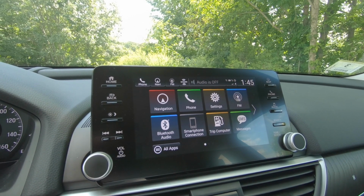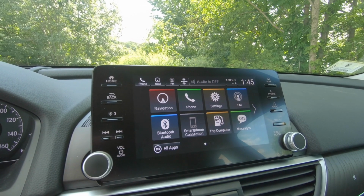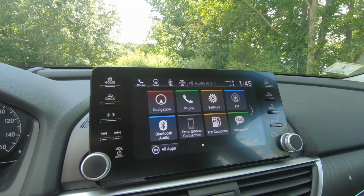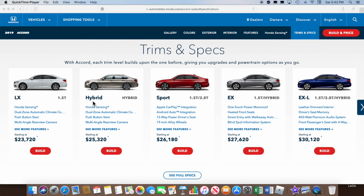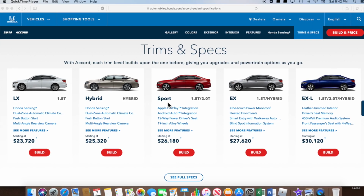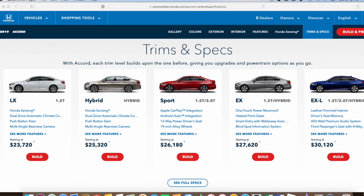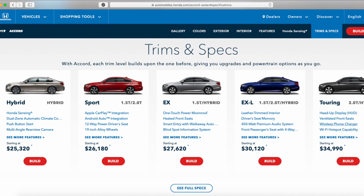The 2019 is the second year for the 10th generation Accord, 10th generation starting in 2018. As for the Accord trim levels, it starts at LX, Sport, EX, EXL, and then Touring, which this vehicle is. And only on the Touring 2.0 do you get this 10-speed auto with the paddle shifters.